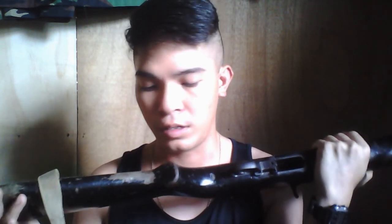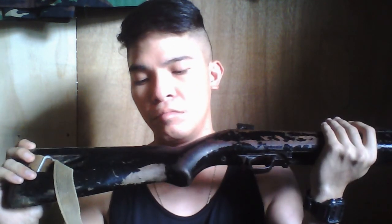So, other features of this weapon, as you can see here, it's sort of spray painted black and is chipping in a lot of places. I don't know who did it. The previous person who was issued this weapon probably did it. He's not into aesthetics actually. I think I too need to retouch the paint to give it a more even look, I guess.